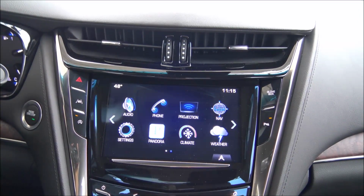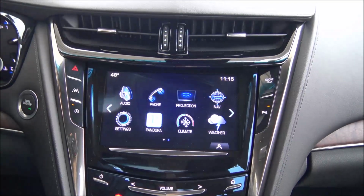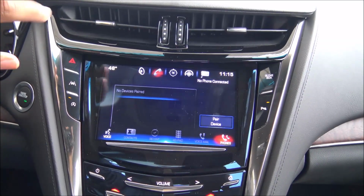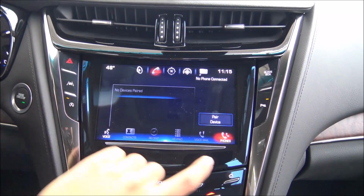And then I love how they have a little home screen button right here, which helps out when you just want to get straight back to the home screen. Coming to phone, hook up your Bluetooth phone, have all of your contacts start on here, have an integrated dial pad. You can view your voicemail too, which is pretty cool.